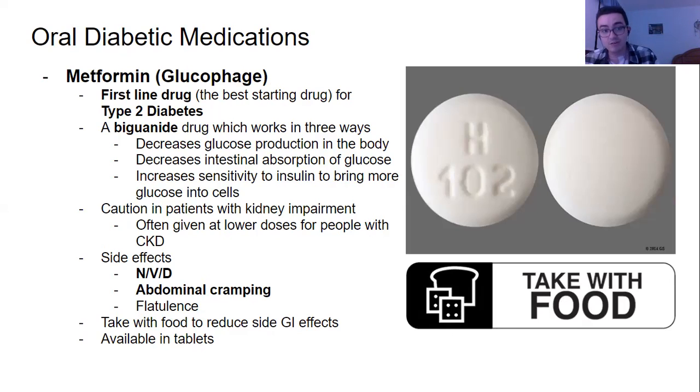And of course, as you can imagine, especially with that decreased intestinal absorption of glucose. So if you're not absorbing the glucose in your intestines, that glucose from your food is simply going to stay in your intestines. Therefore, nausea, vomiting, and diarrhea are the most common side effects, as well as abdominal cramping or general gastrointestinal discomfort, in addition to flatulence and other side effects like that. So that is why we always advise with metformin, take it with food, because that reduces the gastrointestinal side effects that you might be expecting with that medication.